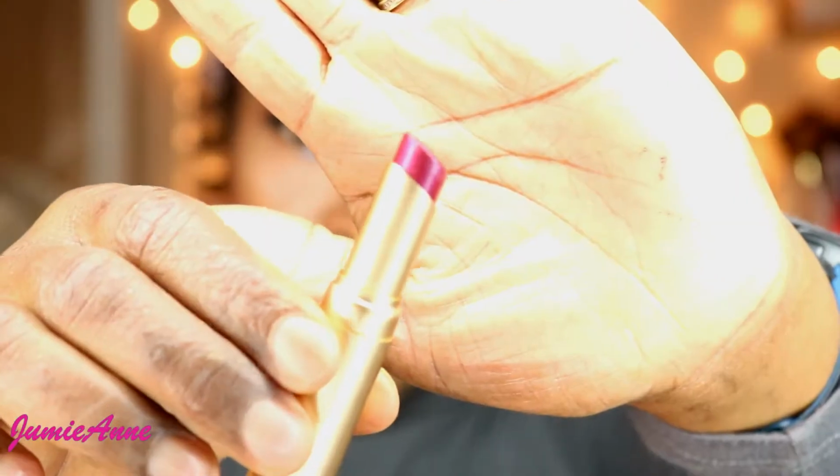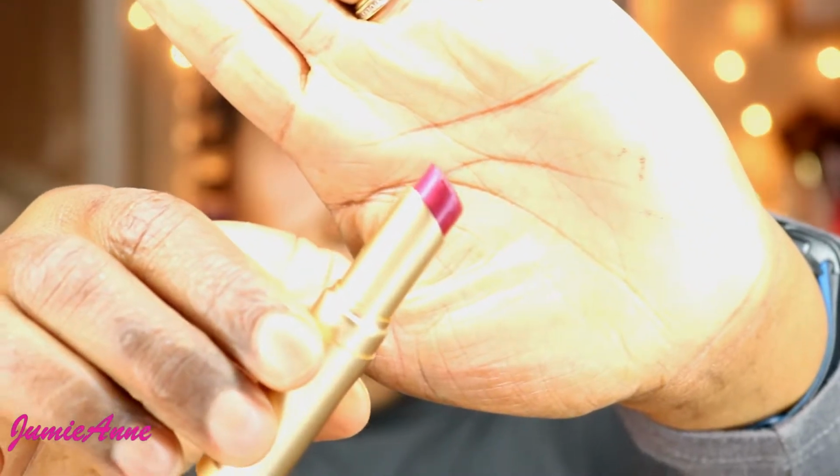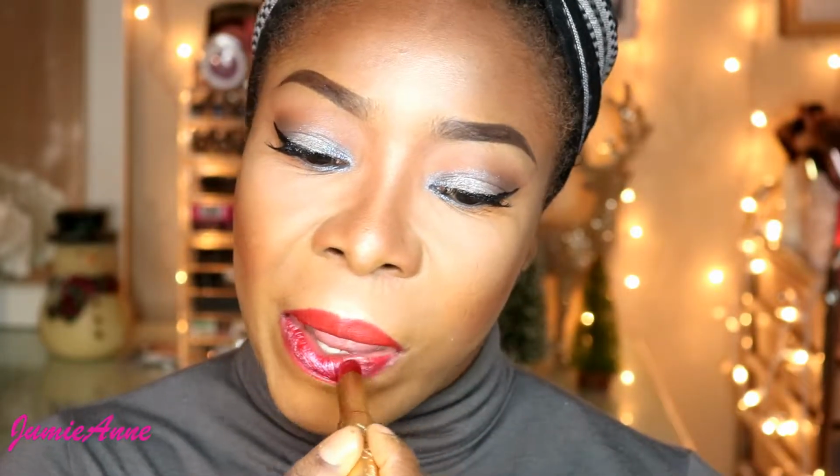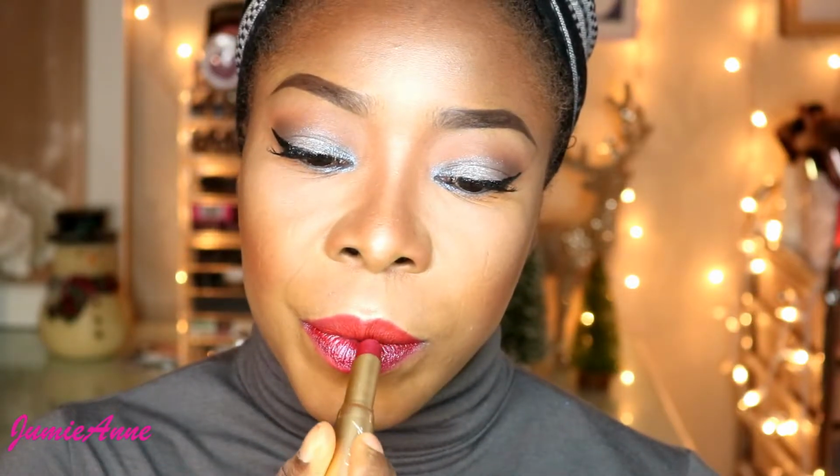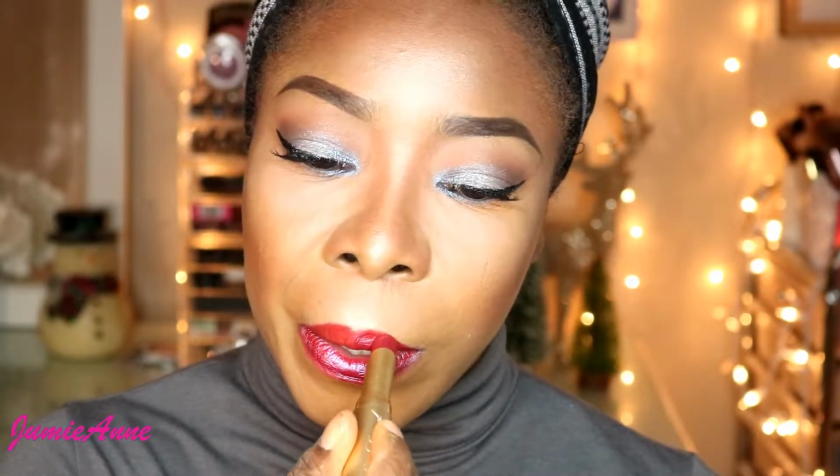For my first lashes today, I am going to be using Adele Wispy. I am applying Red Diva by Rimmel London. I am going to apply the Too Faced lipstick called Warm. It's a velvety red.